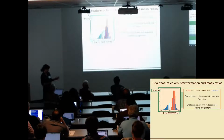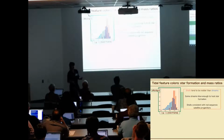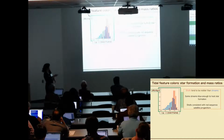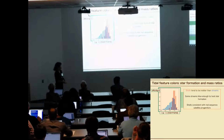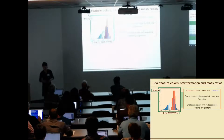So then for a subset of our tidal features, they're sufficiently offset from their host galaxies that we can measure an independent color for the tidal feature and for the host galaxy. So here's the g-i rest frame color distributions of the shells in red and the streams in blue. And you can see that the shells tend to be redder than the streams. And some of the streams' rest frame colors are blue enough to host star formation, whereas the shells are largely consistent with red sequence satellite progenitors.